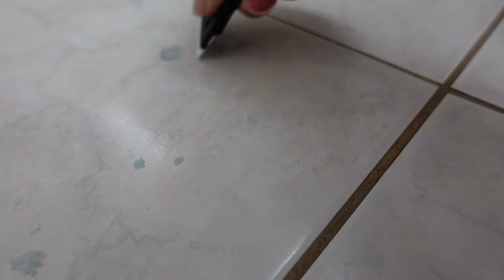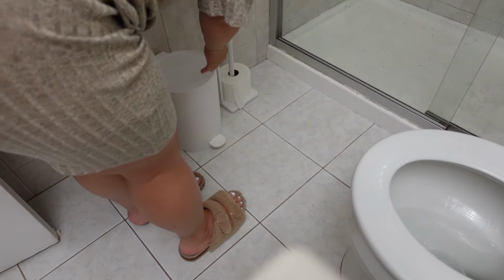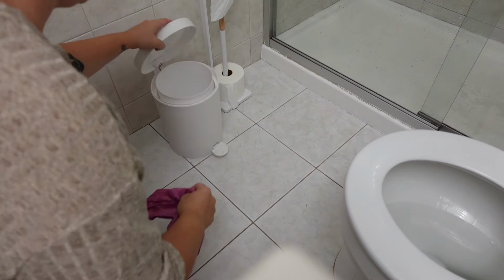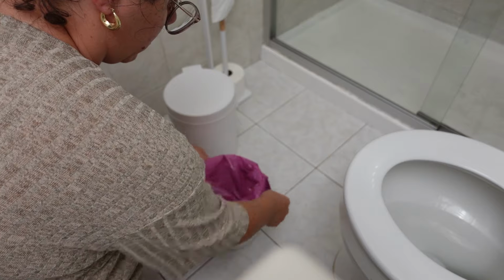So I'm almost done here, but the last thing I have to do is actually pick up these little blue dots, which you're not going to believe what it is, but it's actually contacts. Bobby has a slight difficulty getting them into the garbage can, but you can't be mad at him. He has very bad eyesight. So I just need to scrape those off the floor.